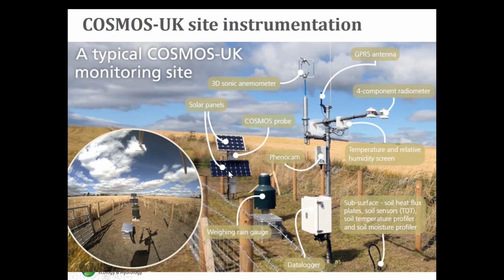You see the Cosmos probe here at the point in the site. And there are a couple of other bits that might be of interest. So we also install point soil moisture sensors at different depths within the site. We don't do those across the whole of the field scale because, as I'll explain in a minute, many of these are agricultural fields or fields that are used for other things, and it wouldn't be possible to have instruments all over that 200-meter footprint.